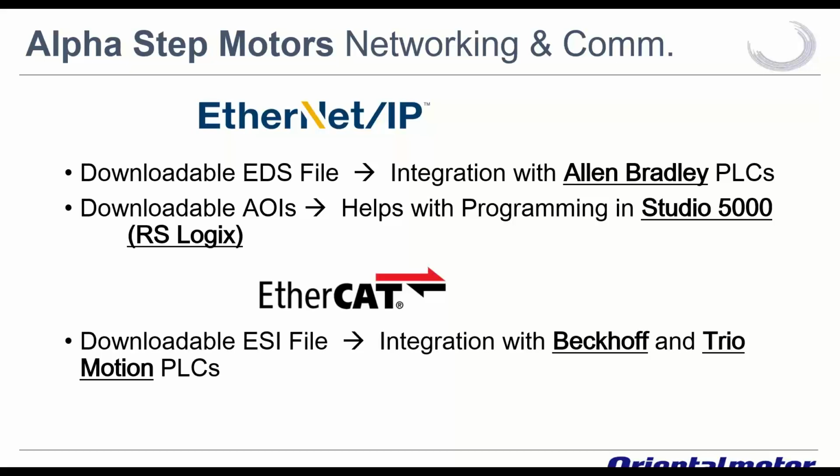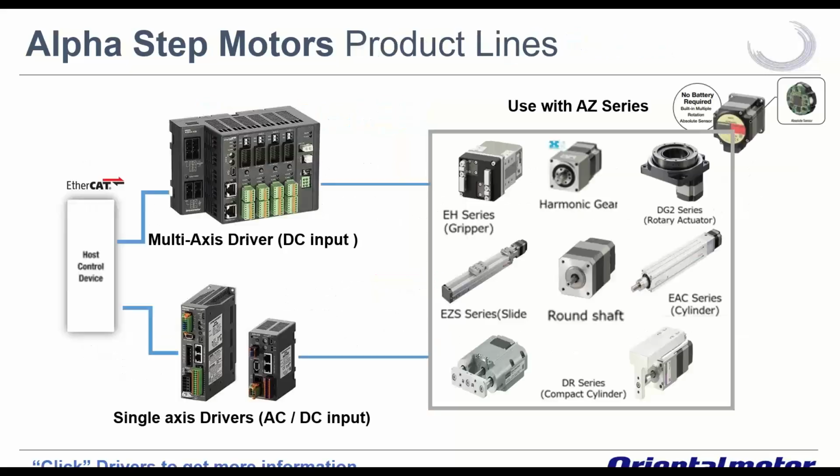Now, another big name here, EtherCAT. For EtherCAT, we also have the downloadable ESI file, which is going to help with seamless integration with Beckhoff, as well as Trio Motion PLCs. Again, a lot of that is just easy, simple integration with that upper level of controls.